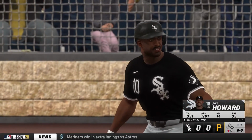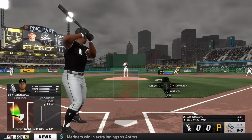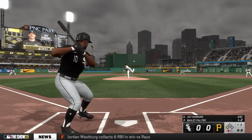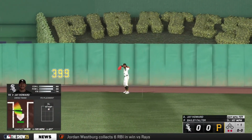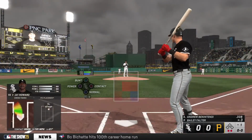Jay Howard getting ready to hit. Put that 600 slugging into context. The league average usually in the low 400s. That one ripped. Cruz going back on this one. Onto the track, and he makes the catch. 2 outs, bases empty.